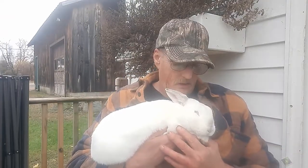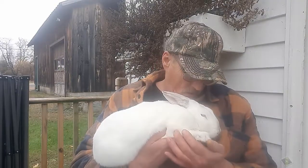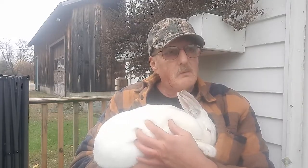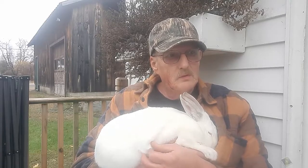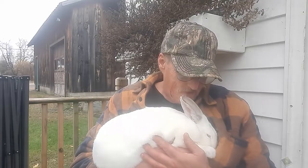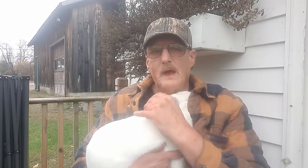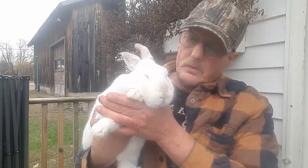Okay, welcome back. So now I've got Daisy's last baby that I've got. This is a doe. She was born May 30th. I can't remember who the dad was. I don't think it was Buster. I'd have to look that up. Anyway, she's got a fun personality. You can see she has some of the Californian. She's got a little smudge on her nose.